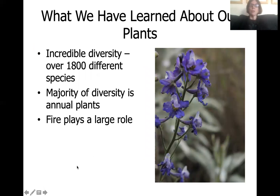Okay, so what have we learned about our plants? There is incredible diversity, over 1,800 different species. The majority of the diversity is in annual plants, and fire plays a large role. Why does fire play a large role? These plants are used to fire, just not as much fire as we usually have.